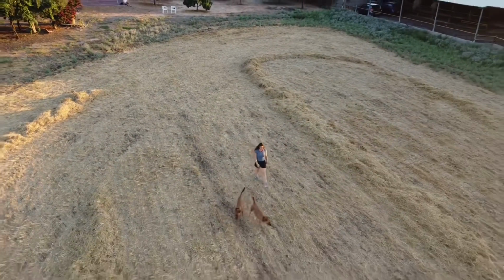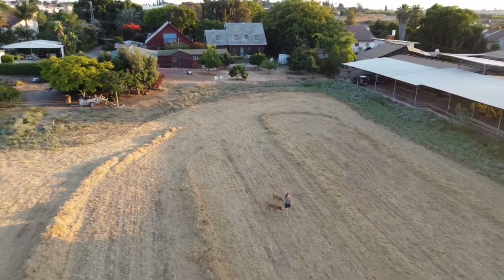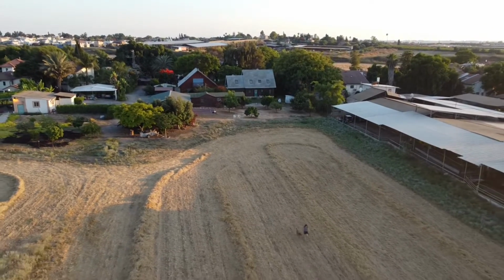So if you guys ever experience something traumatic like this or know someone, just know that that dog is going to live a happy life and won't even realize after the situation happened.